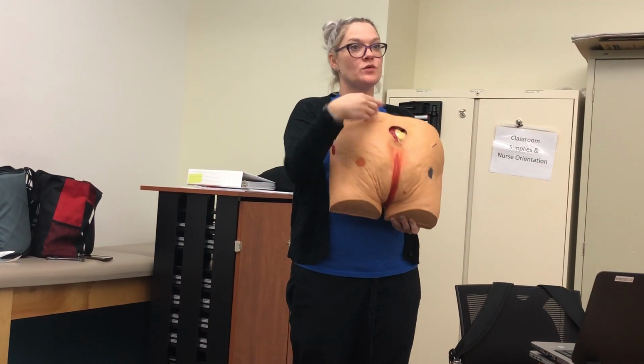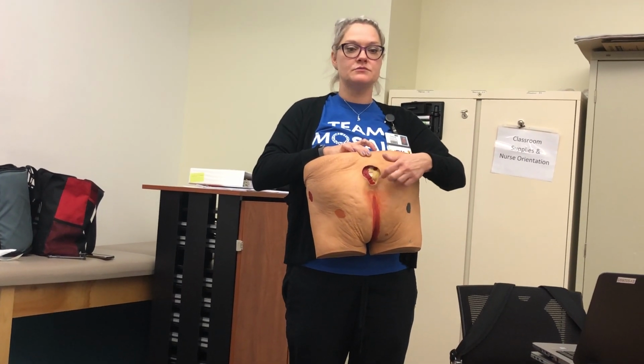And so that's how you would know the location of your tunnel. So if you look at someone else's documentation and you see that they documented a tunnel and you can't find it, maybe it's not there anymore. They do close up, or maybe you just need to go up or down a little bit.